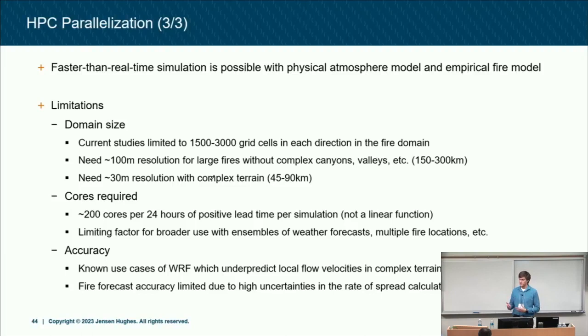Because of how expensive it is to run these, it also limits how many ensembles you can do. And so you can't really run with 10, 100, 1,000 different weather conditions because it doesn't scale well, because you need more and more cores in order to do that. And you still have the limitation that there's high uncertainty associated with the fire forecast in the empirical model itself. There are known limitations there for complex geometries, and you're inheriting all of that.